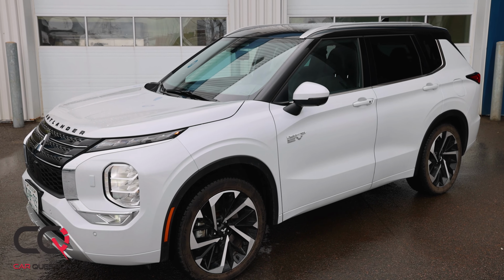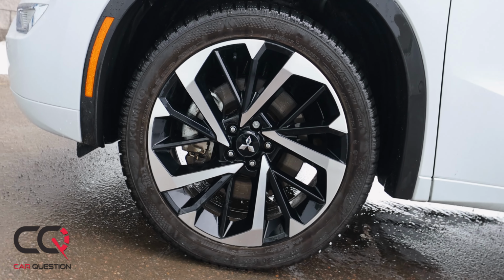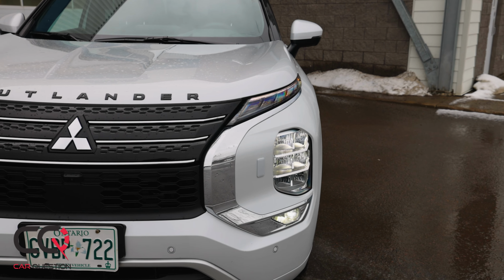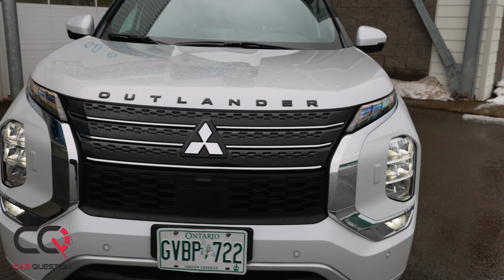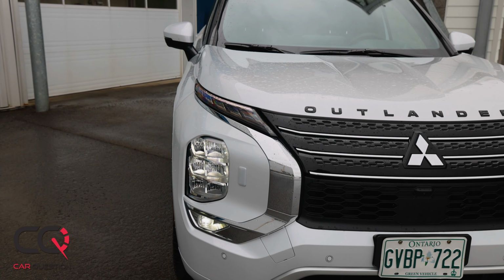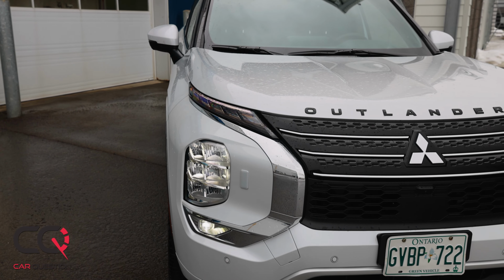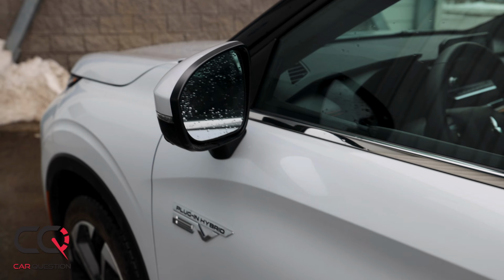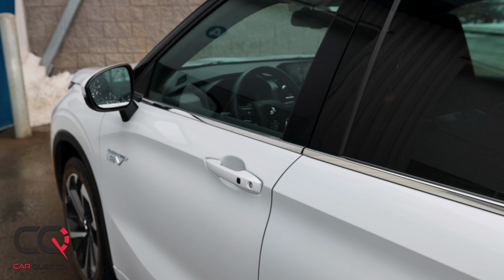Ooh, and you've got those big 20 inch wheels. Look at the front end, how unique those headlights are. And you can see them clearly at night once you turn them on. And whatever side you look, that Mitsubishi Outlander is looking refined, it's looking stylish from front to rear. So I really dig the design. What do you think about that? Comment section down there below.